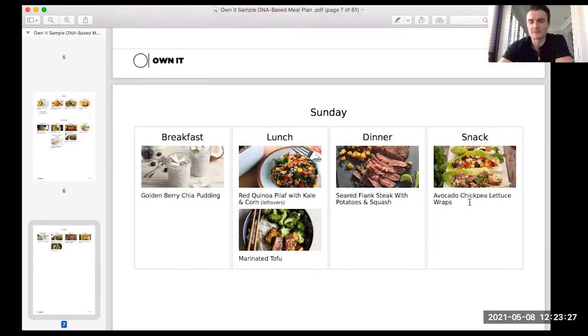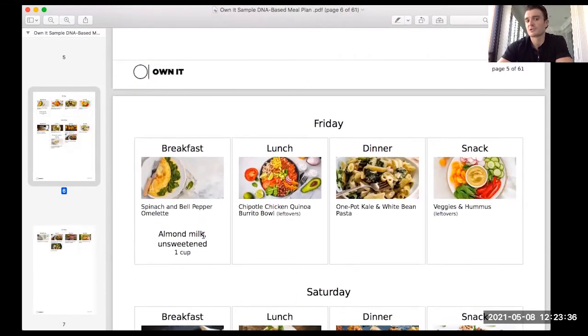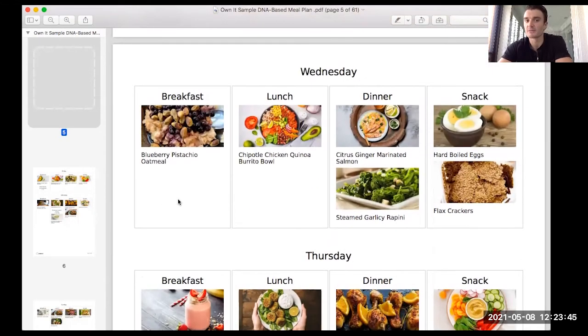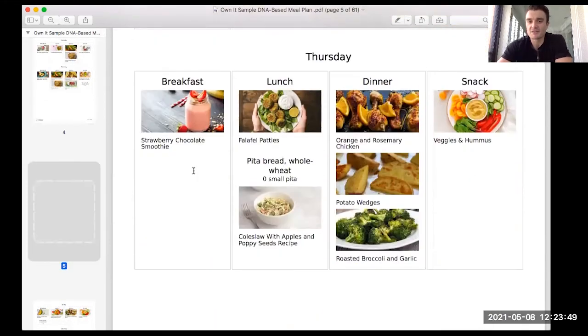Now, if you're like, Justin, you know what? I just want to make these golden berry chia puddings 5 days a week, and then on the weekend, make 2 spinach and bell pepper omelets. Great, no problem. And then the following week, maybe you do a strawberry chocolate smoothie 5 days a week, and then on the weekend, you make your blueberry pistachio oatmeal. Awesome. What it gives you is options.